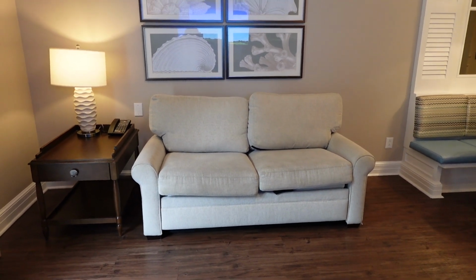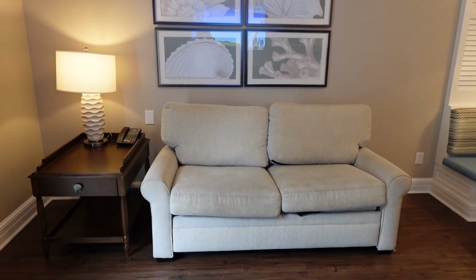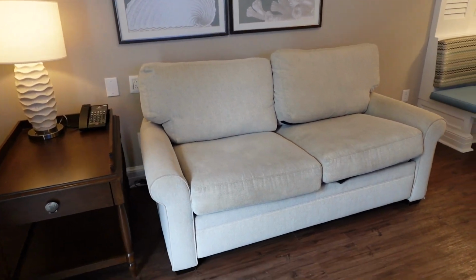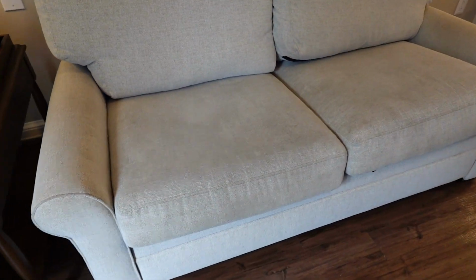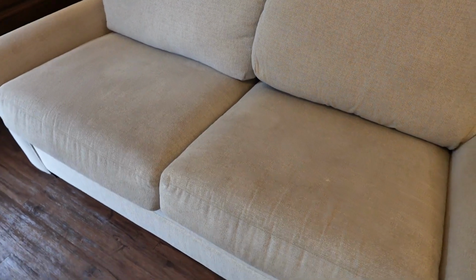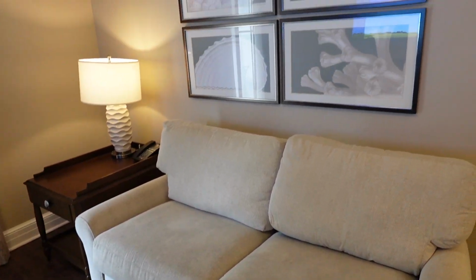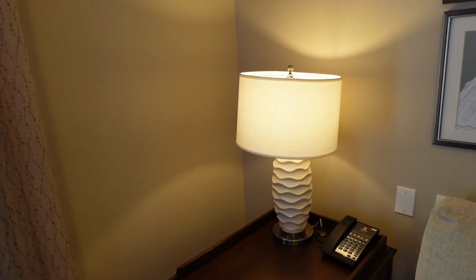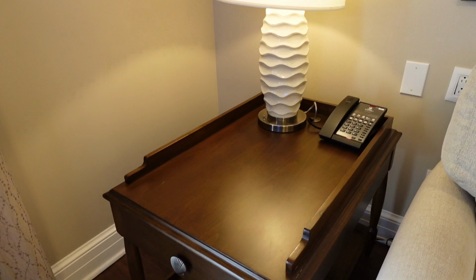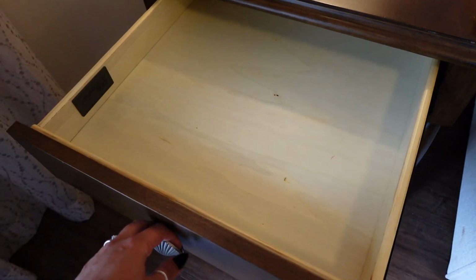This is not a review, but the sofa bed's looking a little rough. It is cream colored, but actually, I'm gonna tell you right now, it's disgusting. It has stains on it, not a fan. More about that later. Got the artwork up here, and then we do have an end table over here with a drawer.